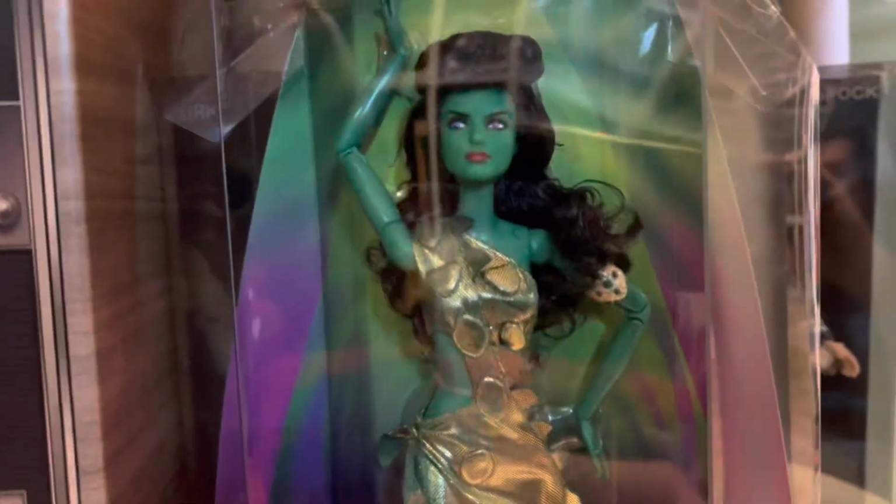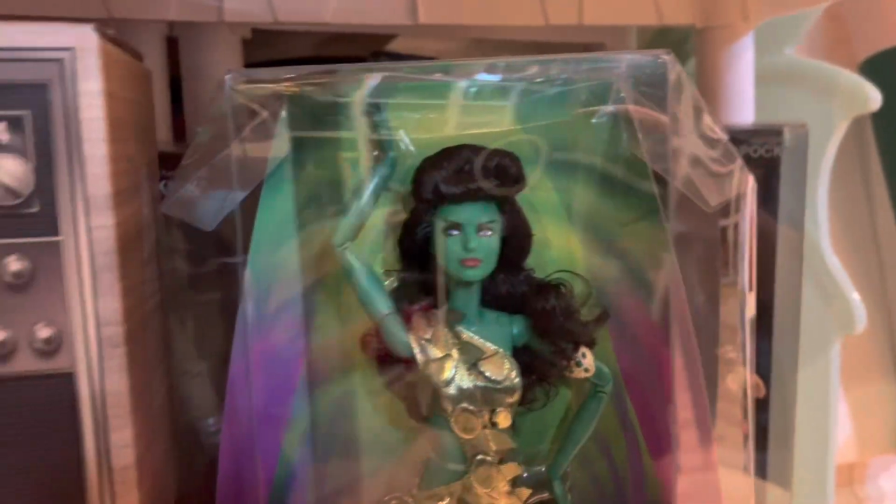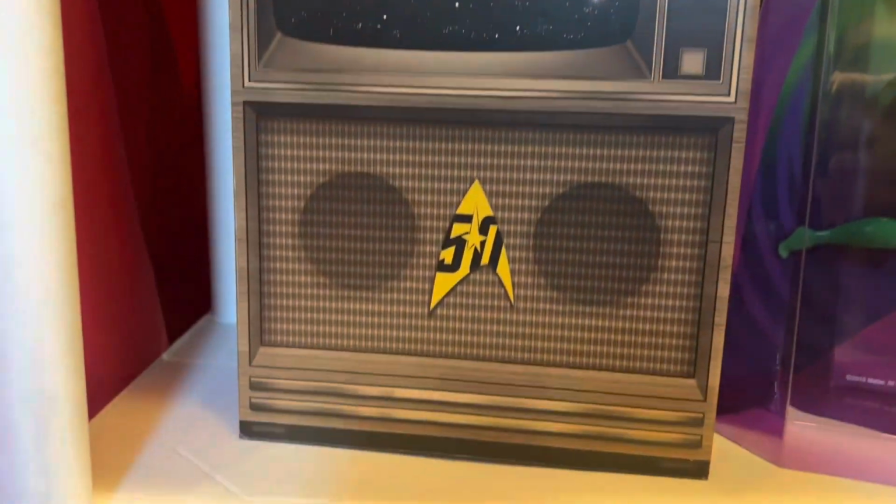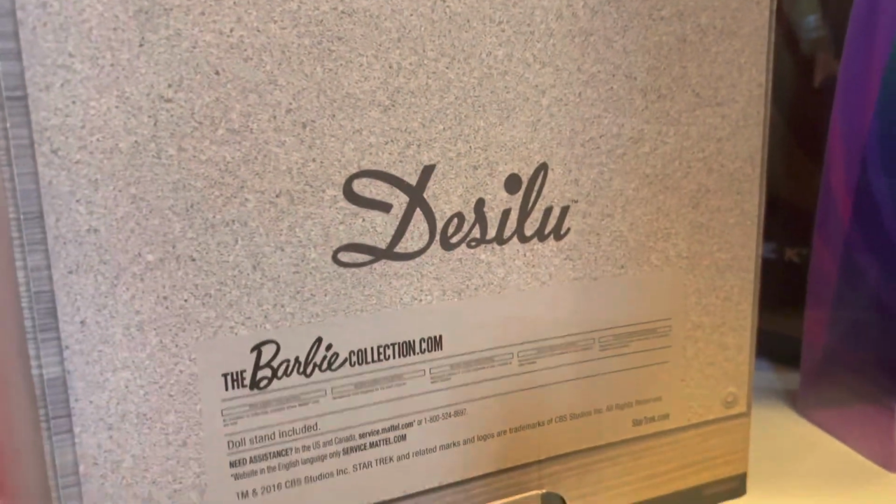Now, this doll is pretty valuable. This is, if I pronounce it right, it's like Dina Orion. And she comes in this cool retro box that looks like a TV. And she's worth about $210. It's the lowest value I could find on eBay. I love how the back of it says Desilu, too, and it looks like the back of a TV. Super clever packaging.